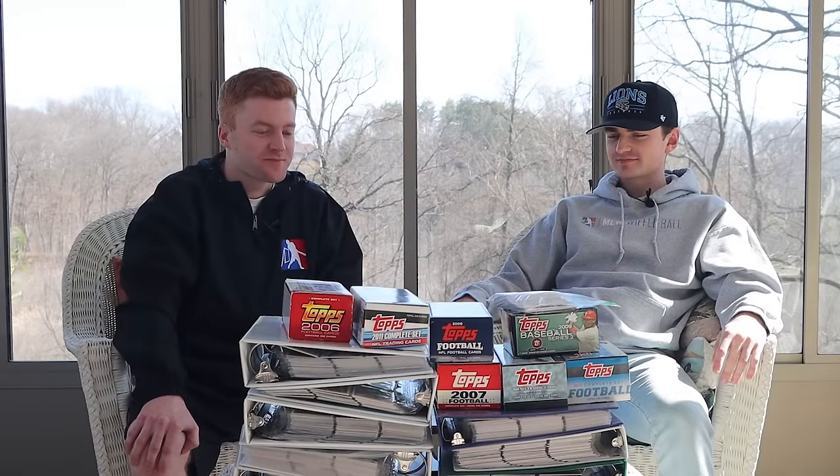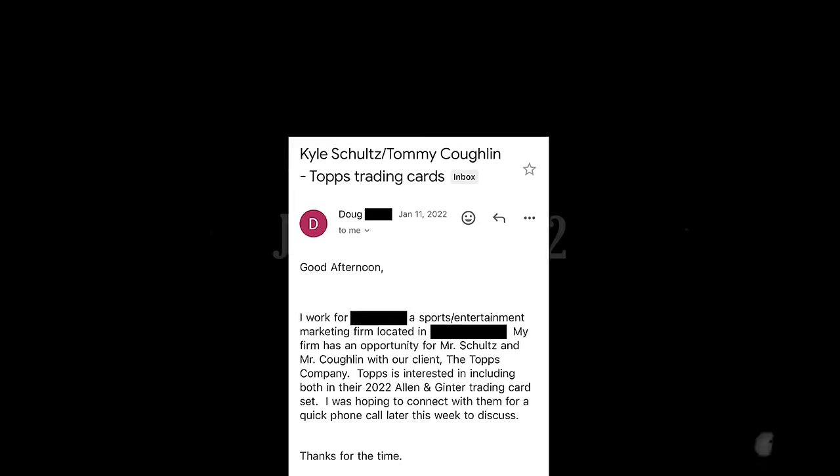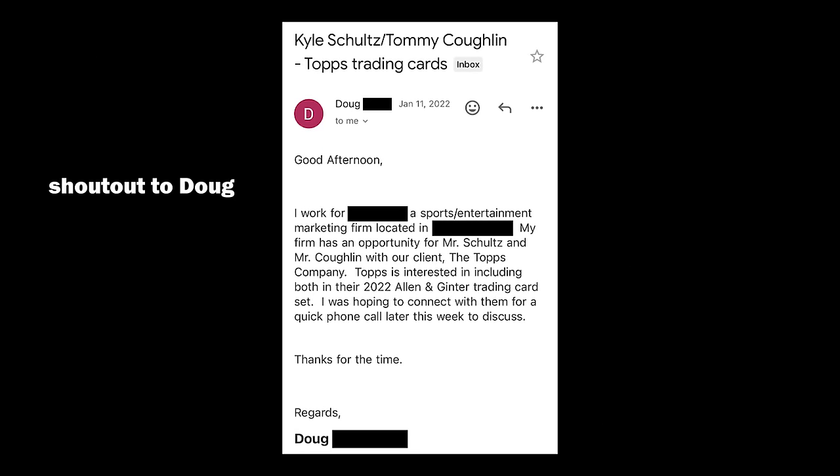Right, and we bring up all those memories and give you all this background to give you some more context on the excitement we were feeling when me and Tommy received an email on January 11th, 2022. A man by the name of Doug, who was working with Topps, expressed interest in us being a part of the 2022 Topps Allen and Ginter set.